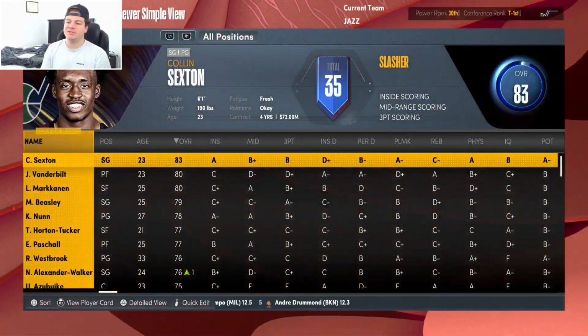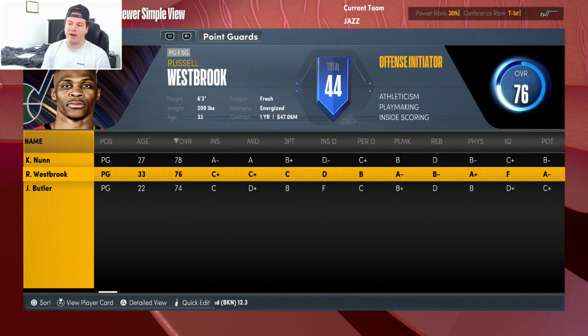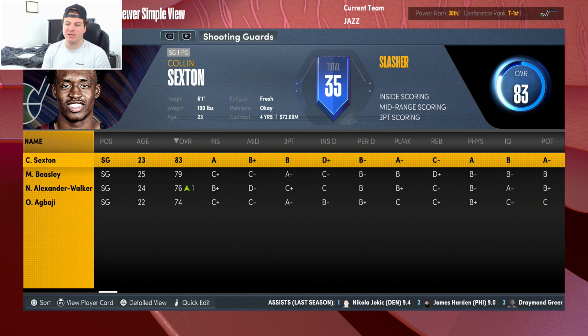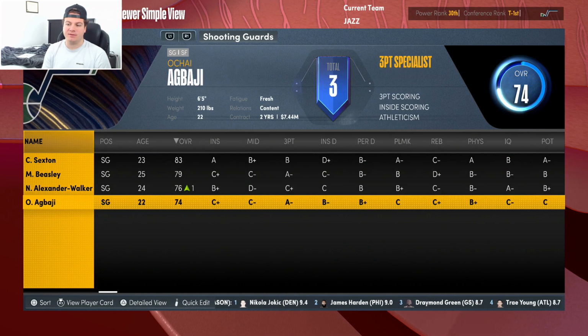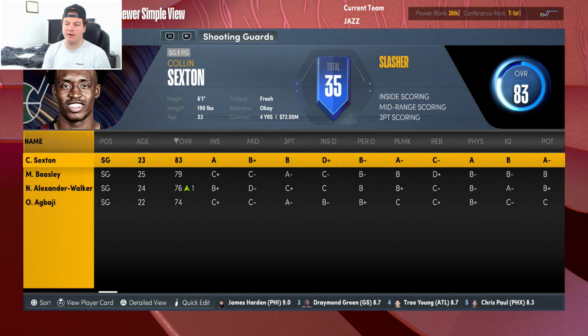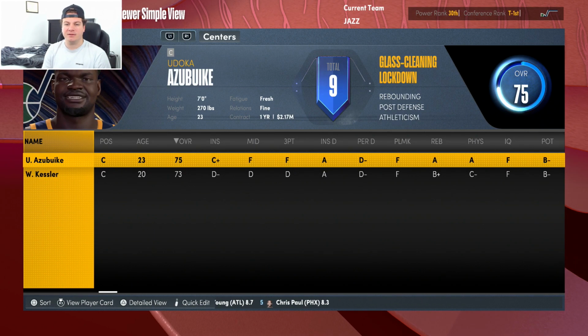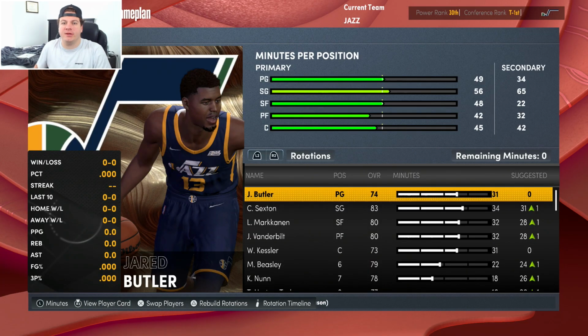So yeah, we just acquired Kendrick Nunn. We acquired Russell Westbrook, who I'm honestly just going to buy out, or do the 2K buyout, where you release him. I'm still going to start Jared Butler, then Kendrick Nunn will come off the bench. There's a lot of depth here at the shooting guard spot, so I'm going to have to figure out what I want to do there. And basically every other position is kind of figured out. So let me go buy out Russell Westbrook, and then I'm going to set the rotation. I think it's pretty clear that this team is not going to be good. I made a couple adjustments.